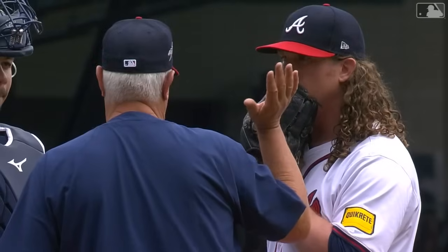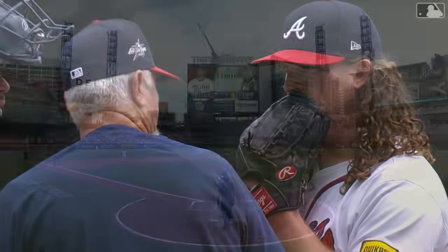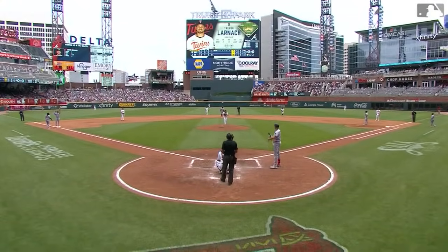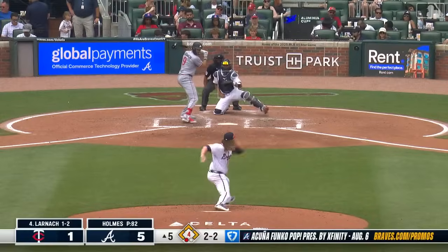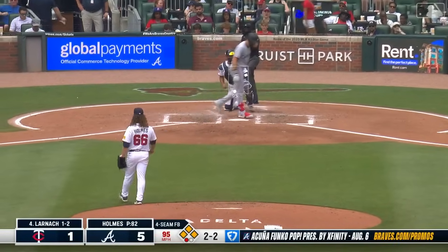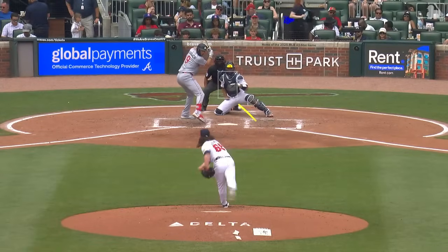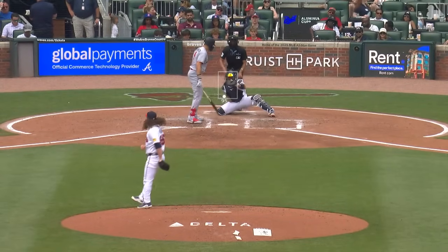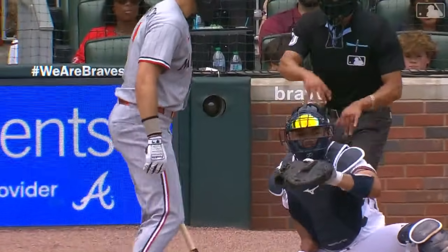Third walk of the day for Holmes, and he'll face the cleanup batter, Trevor Larnach, with the bases loaded, 1 out, and Larnach has been raking this whole series. Hit the ball hard. That's in there. Right at the knees, 95 from Holmes. Big second out. That's the thing of beauty right there. You lull him asleep with the sliders and the curveball, and then you paint here. Bottom of the zone and good velocity, right?